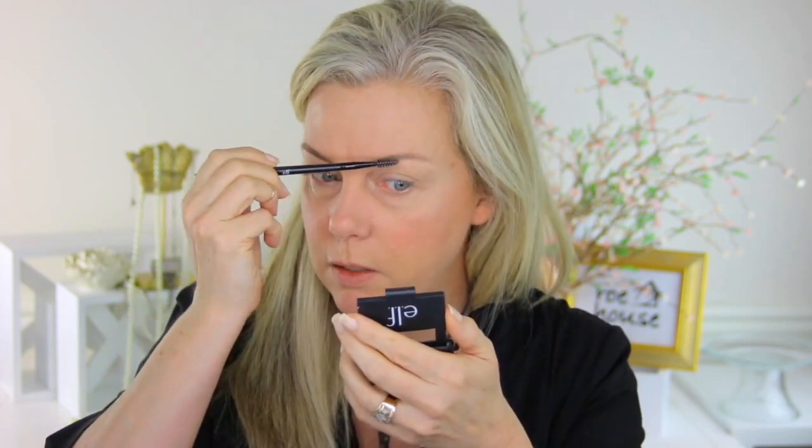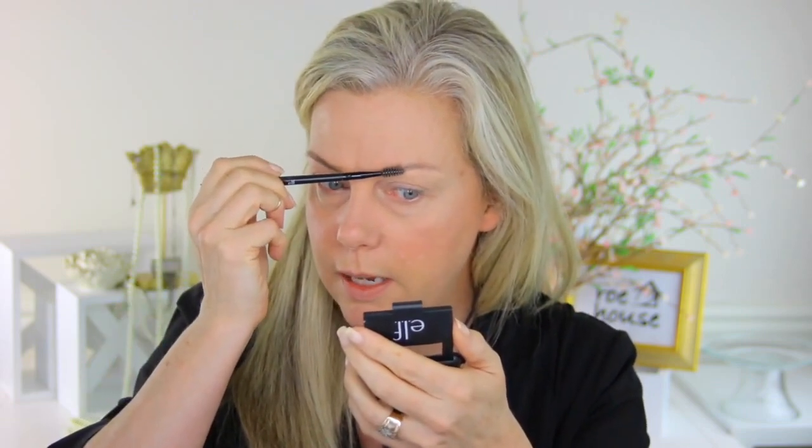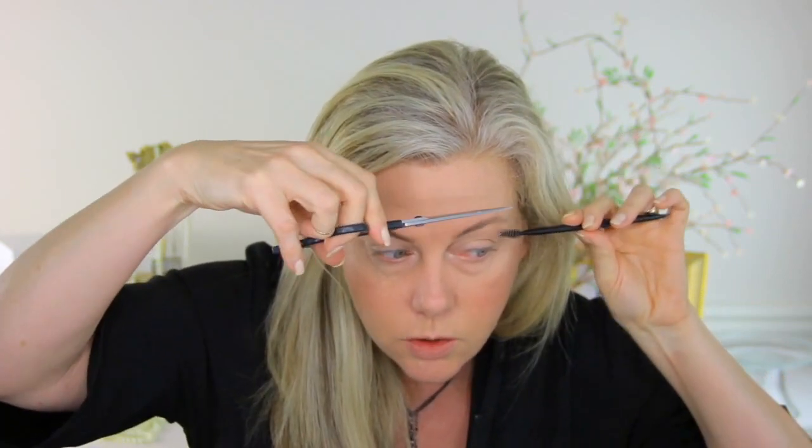Now, if you have some brows that are a little bit crazy like I do, I've got some here, look how long they are. Are you seeing that? You can go in with scissors, and I just have some hair cutting scissors, and I just go in and lift those up, and then just very carefully go across and trim that down.